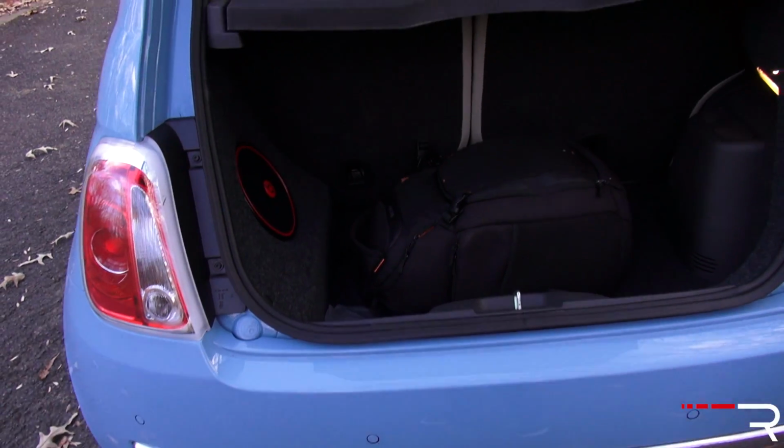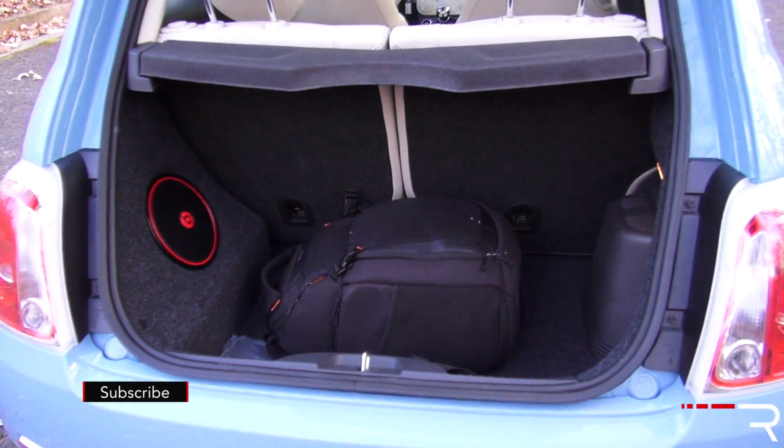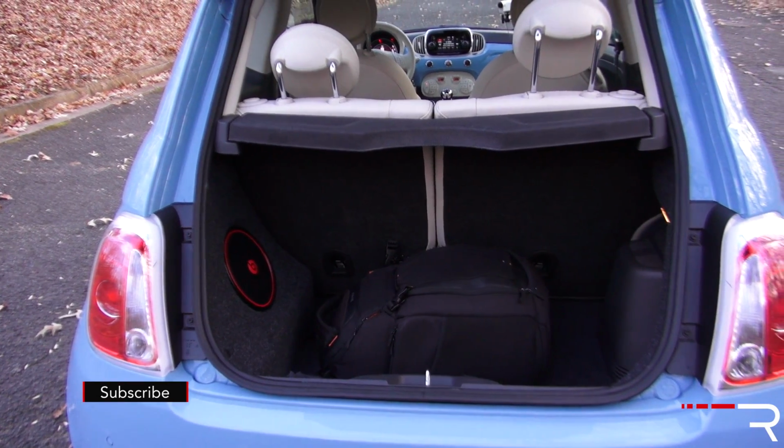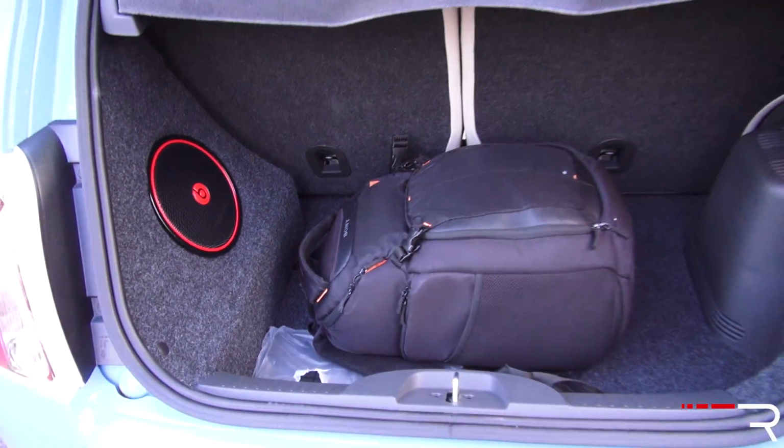Now this is a hatchback, so it is practical in the cargo area, right? Well, with the seats up, you're only looking at about 9.5 cubic feet of space. Honestly, it looks a lot smaller than that. The sub on my tester with the Beats audio does take up a little bit of that space.